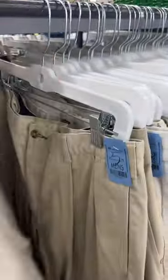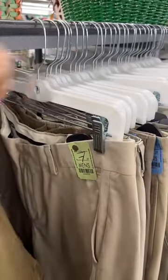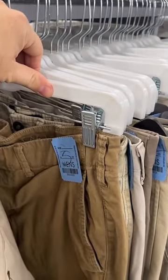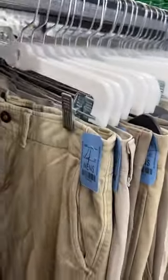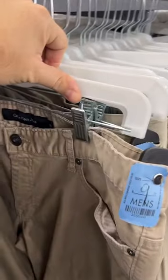Yeah, with K-Way, it's a bulk buy every time he's at red, white, and blue. That's a good one. Kids tag? It's definitely not kid size. It's got to be a men's. Yeah, it's a size 42. I don't know many kids that are a size 42. Definitely a men's size.